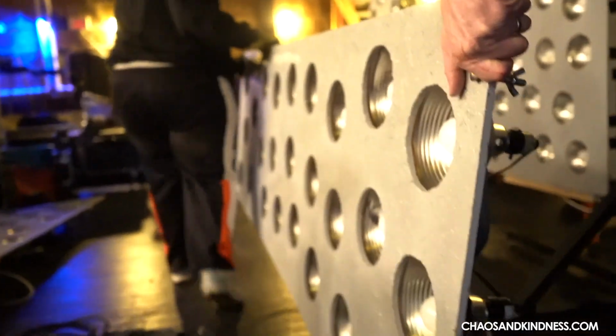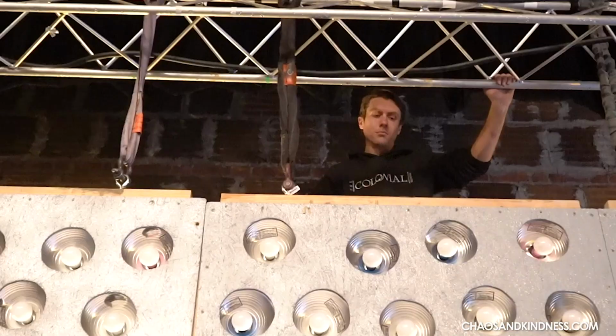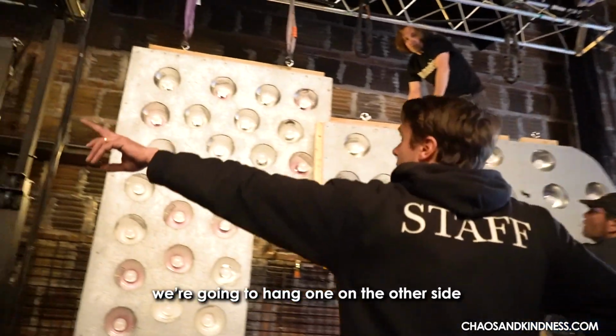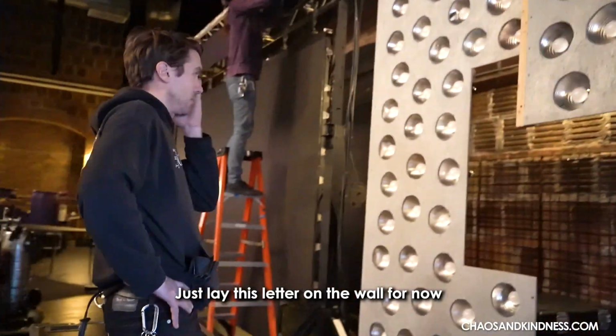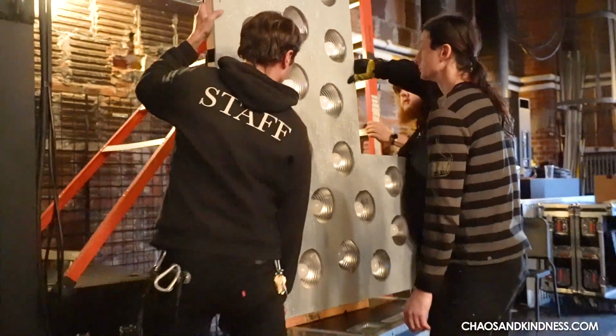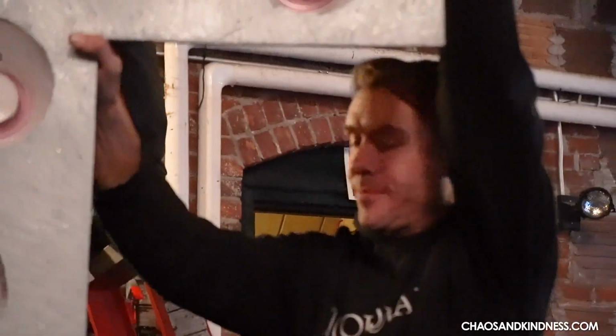All right. They're so heavy that a lot of these venues can't put them on their fly bars. Sorry to stop your bedding. We're going to hang one on the other side. Stainless letter on the wall for now. So in order to keep the balance so this bar doesn't tip to one side, we have to put the letters on one at a time. So we have to kind of put the top piece to that P and the top piece to this R instead of putting the entire R together or the entire P together. Because if you did that, one side would be completely lopsided and the bar would just flip because it's so heavy.